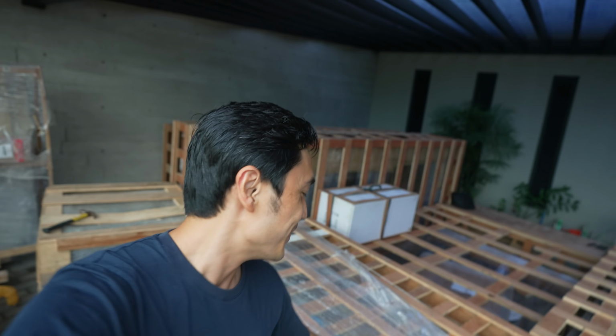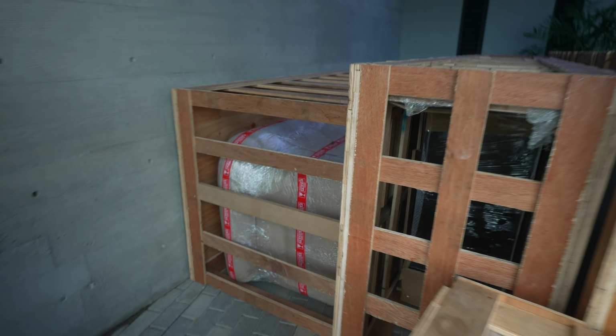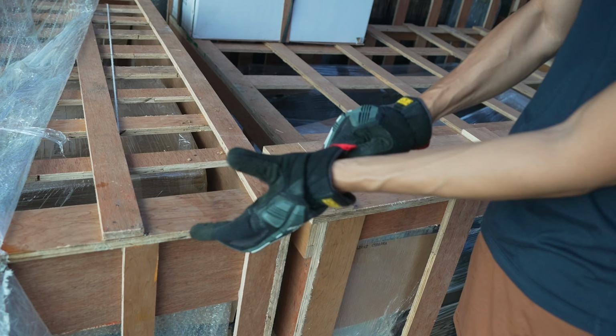Today we are probably going to do one of the biggest unboxings ever. Boxes here, boxes there, dito, meron pa sa likod. What does that look like? Time to open it up and find out what's inside.